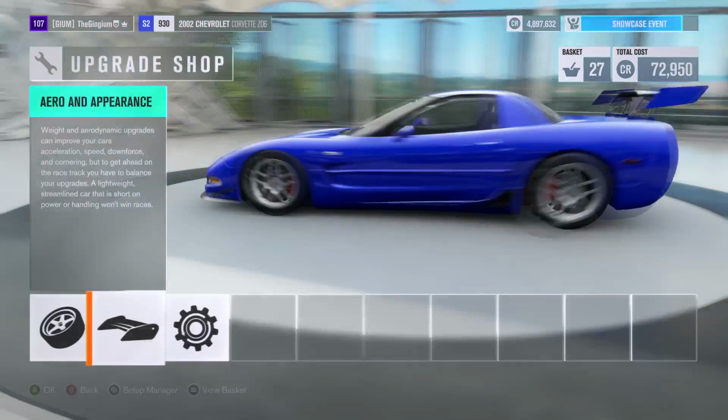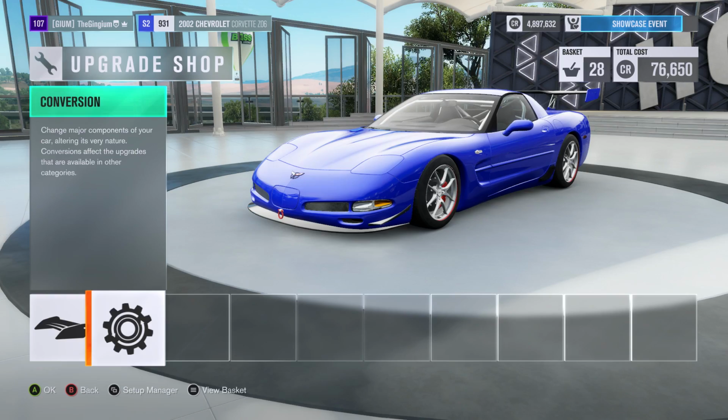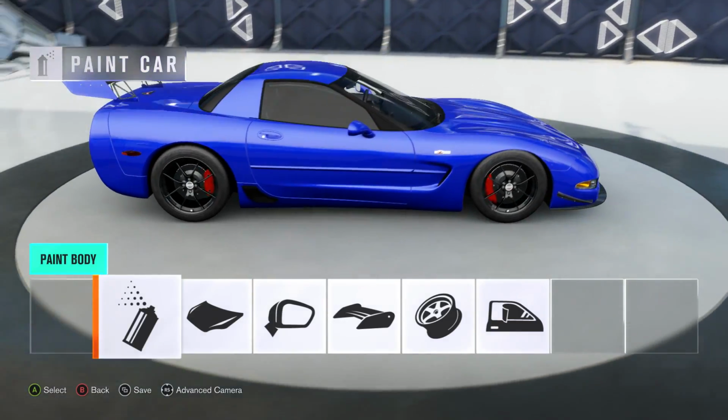Race car, I guess. I'm gonna go ahead and throw on some TSW Trackstar 4s, and thus the car, build-wise, is done. Carbon fiber wheels, cause race car. Carbon fiber wing, cause race car. Oh, it doesn't actually do anything. Oh, well, thanks. That looks a little better, but yeah, save the current car.